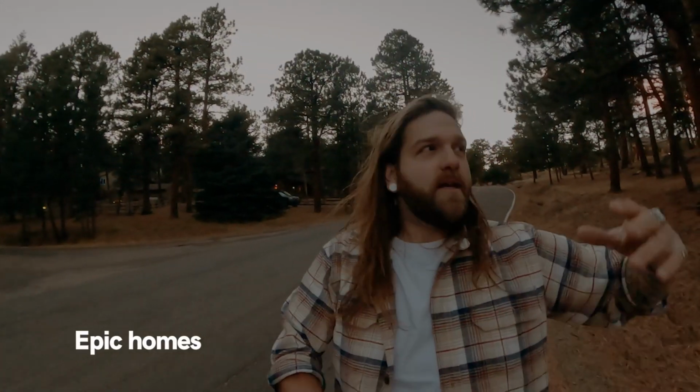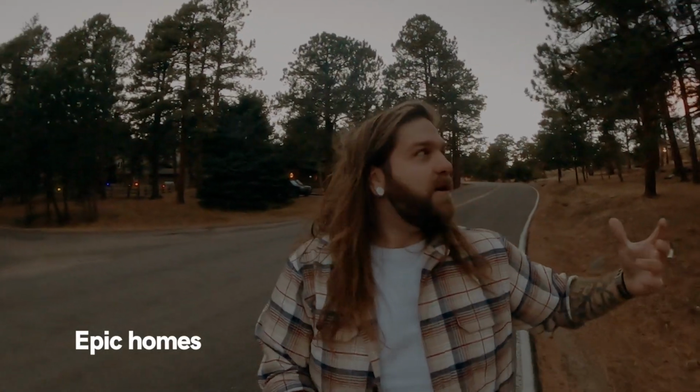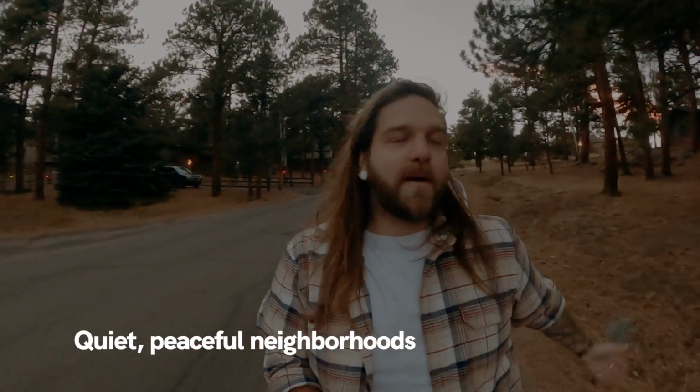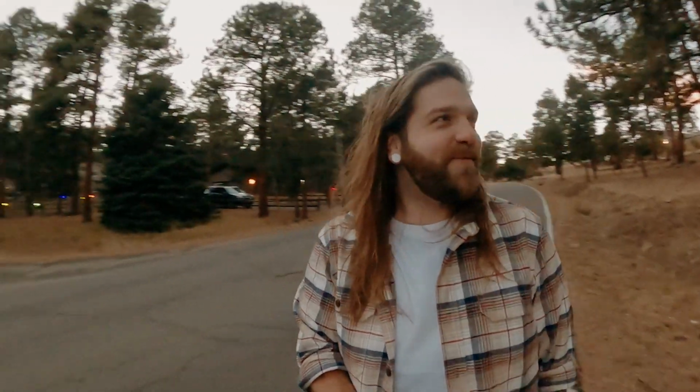Next pro, you have these epic houses with these insane views, but you're going to have very quiet neighborhoods. There's a dog barking at me. He's probably not used to people just walking down the street filming and talking to themselves like I am. But I'm not talking to myself, I'm talking to you and trying to be helpful.